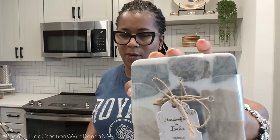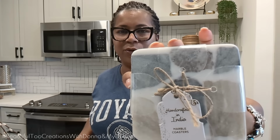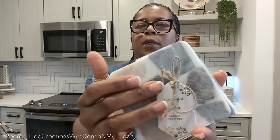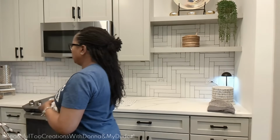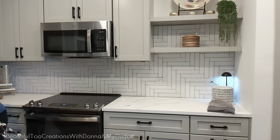And these are some marble coasters. Of course, I was trying to go with the colors of the quartz countertops. I picked these up from Marshall's. They are heavy too, okay? But that marble was so pretty. Let's see, I'm going to leave these over here.